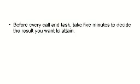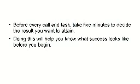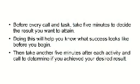Decide the results you want to attain. Before every call and task, take 5 minutes to decide the result you want to attain. Doing this will help you know what success looks like before you begin. Then take another 5 minutes after each activity and call to determine if you achieved your desired result.